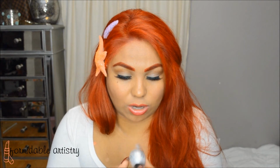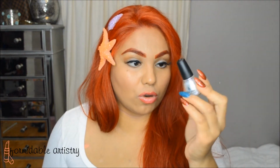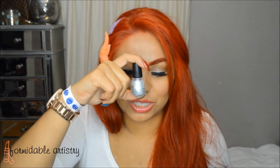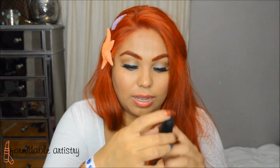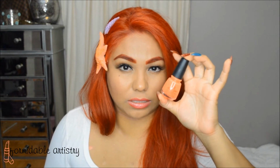This one is called Travel in Color, and this is just like an iridescent color. It's like a duochrome, like iridescent nail lacquer. This one was only $1 because it's like a mini size. How cute. And then I got Pool Party. This one's a super beautiful, bright neon pink color. And on camera, I feel like it looks orange.